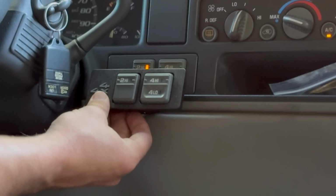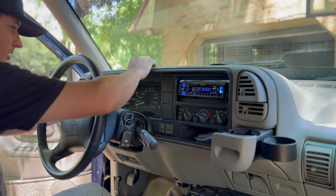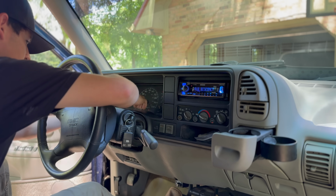Let's go ahead and swap it out. Hopefully that fixes our issue. Throw this thing all the way down in first. Sorry about the noise. I can't really do much about that.